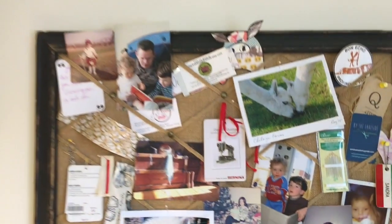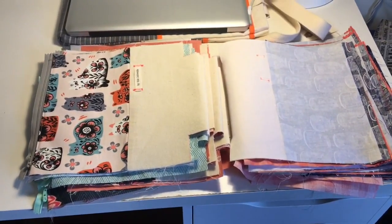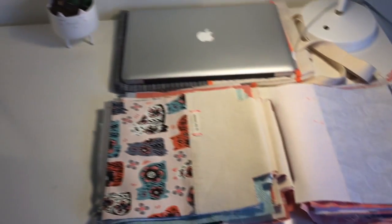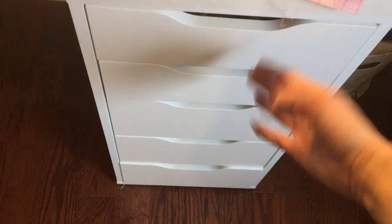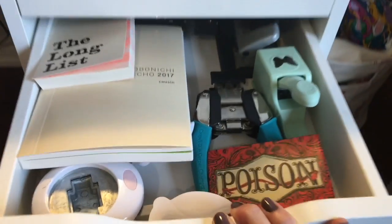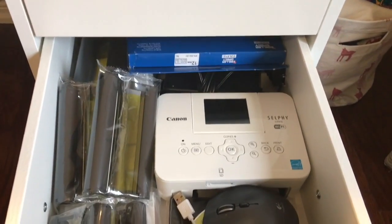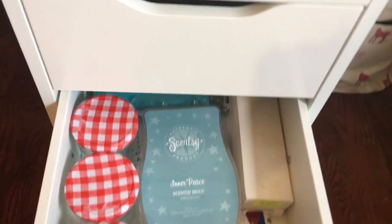There we go. My laptop is here, and I've also got some sewing on the go, which you can see some in the works over there, some here. And then I've got the drawers, which are just, I won't go through everything, but you know, just sewing supplies for the machine, just random punches and things that I've got for journaling, my little Canon selfie printer, which I love, it's so good. I guess I will go through everything.